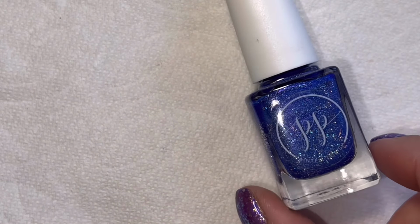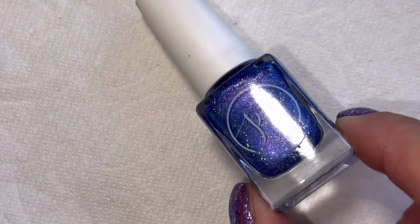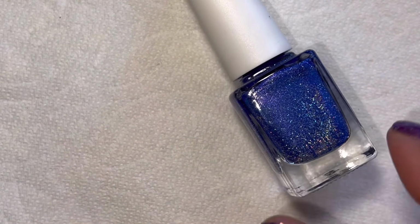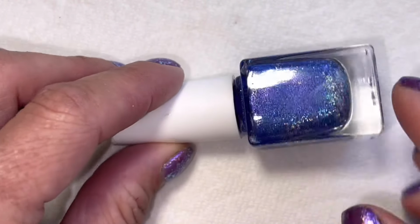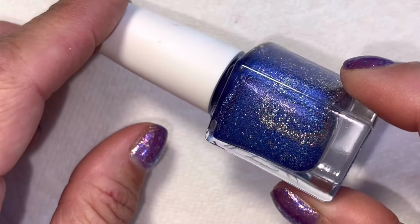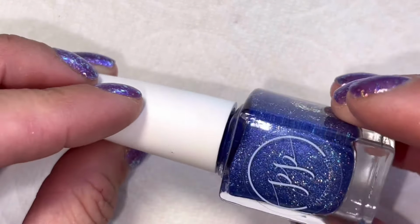My indie pick for this category is this one from Painted Polish. Again, leaning a little bit purpley here. I love this one. This is called From the Pier with Love. This finish that Painted Polish does, I know I've talked about it before ad nauseam. I love this finish. I wish she did more polishes in this finish. I'm wondering if she can't get these elements anymore, and that's why she doesn't do them, because the holo in this thing is amazing. So super, super pretty. Love it. Love that little pink shimmer in there.